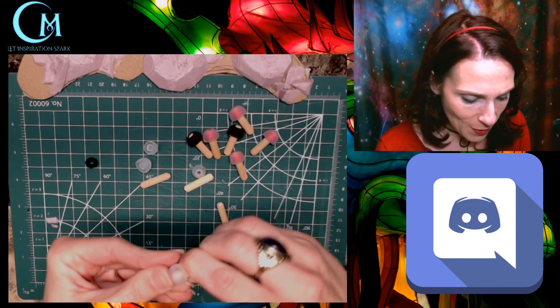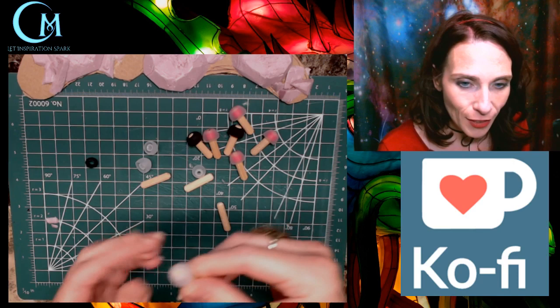Oh, this one's a little bit tighter. I mean, it's silicone, so it's pretty malleable. But you can see how these are starting to take shape.